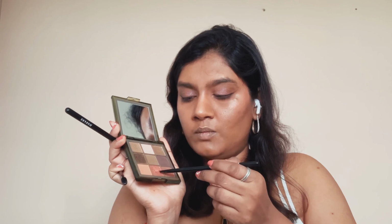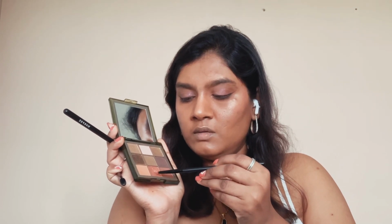And just to add a little bit of drama around the eyes, I am using this foil shade and I'll be going in with my hands. I'm sweeping it all over my lid from the inner to outer corner. I'm using a thin round brush and I'm dipping into this deep copper pigment and I'm going to place it in the inner corner of my eye.